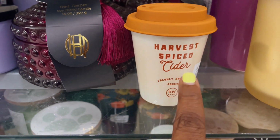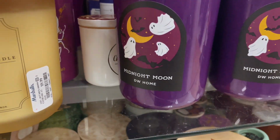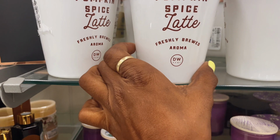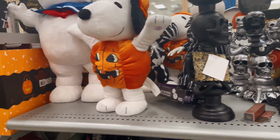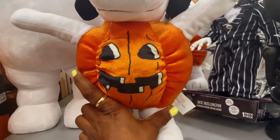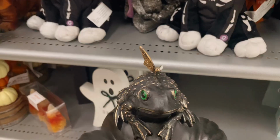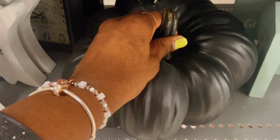This is just too cute. This is $5.99. Look at the pumpkin. This is adorable. $12.99. These are adorable. Pumpkin spice latte. Oh my gosh, here's a whole section dedicated to Halloween. Oh, look at the Stay Puff. It's 24. No. Then you have Snoopy. It's too cute. It's not a price on that one. It's cute.